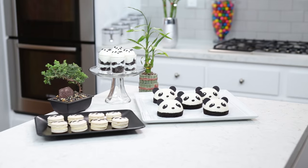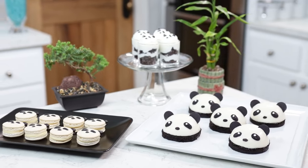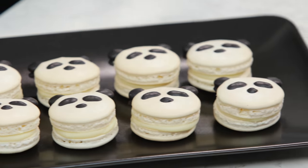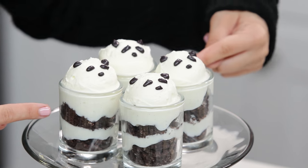Ta-da! Here are all the DIY panda theme treats that we made today. We made panda macaron cookies and panna cotta treats. And last but not least, panda pudding cups.